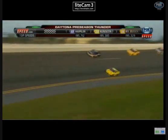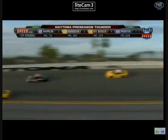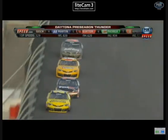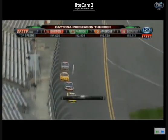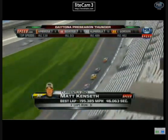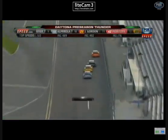And I'd be willing to bet Mark Martin will probably be a little bit of a part of this driver meeting that's after this practice session over there with those 3 guys. Toyota has done a great job of sharing information, trying to make their brand even stronger.